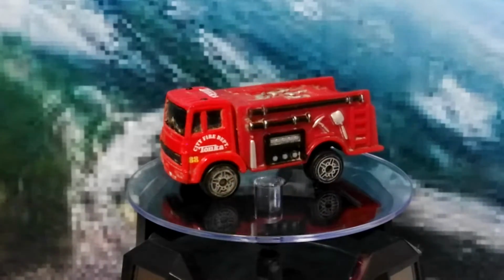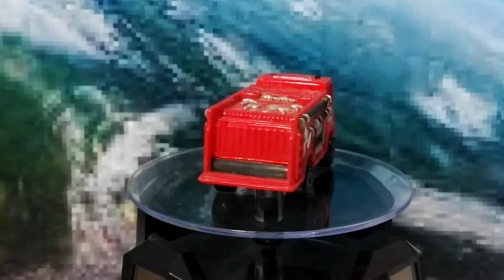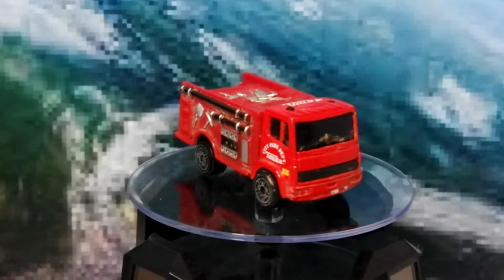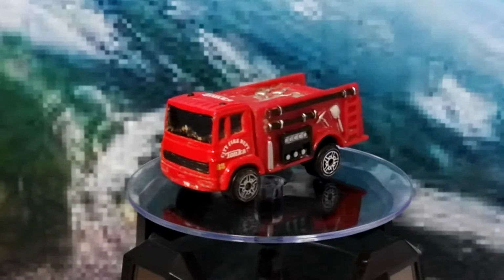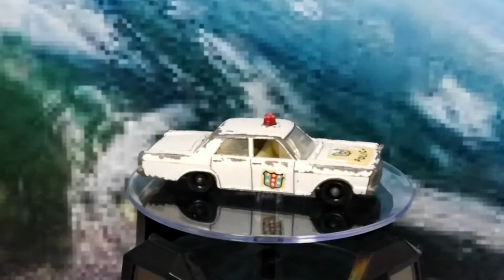The detail in this one's very good. It's got the hoses and the axes and stuff all painted on there. It's in pretty good condition overall. I think the only real damage on this one is the front windscreen has a crack in it. But apart from that, that's a pretty cool die-cast, quite a nice truck, and that's the Maisto Tonka fire engine. Next up on my list, we go back to Lesney and Matchbox.